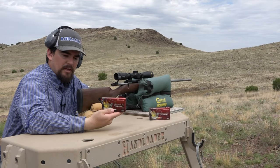The next load that we're going to try is using Accurate 2230 powder, a 26.5 grain charge with a 32 grain Hornady VMAX bullet, Nosler cases, Federal 205M primers, and our overall loaded length is 2.255 inches. Now, ballistically speaking, this powder, Accurate 2230, is very similar to Ramshot X-Terminator. In fact, in the Western Powders loading manual, they use the same charge weights. So I thought it would be kind of fun to compare and contrast using the same bullet, X-Terminator and 2230. But enough talk. Let's shoot them and see how it does.